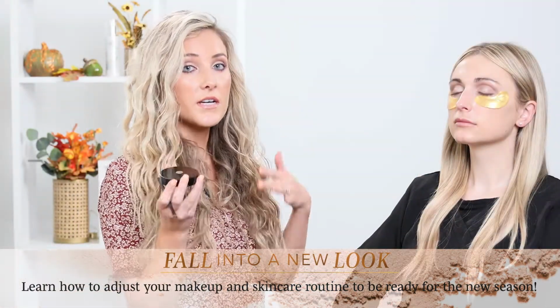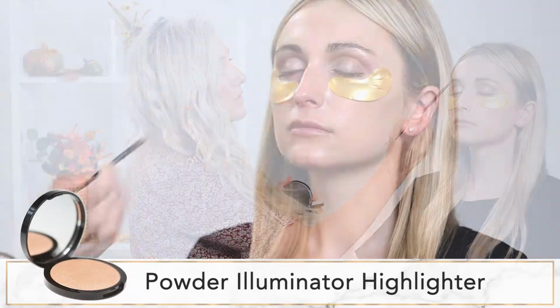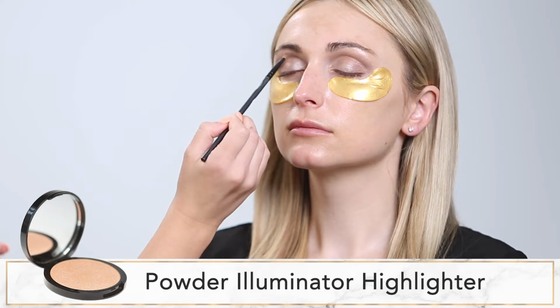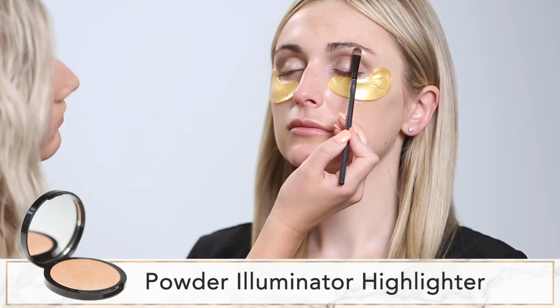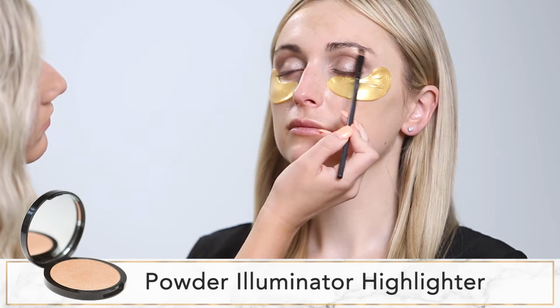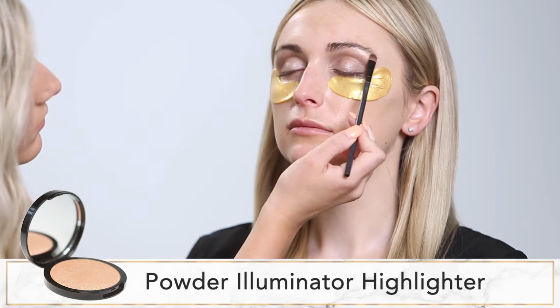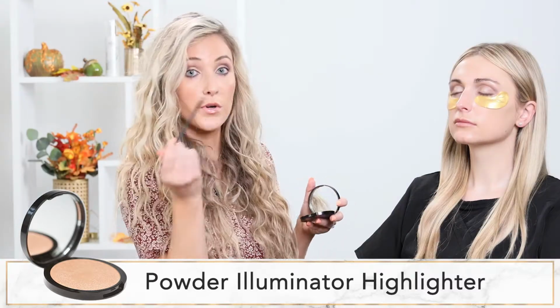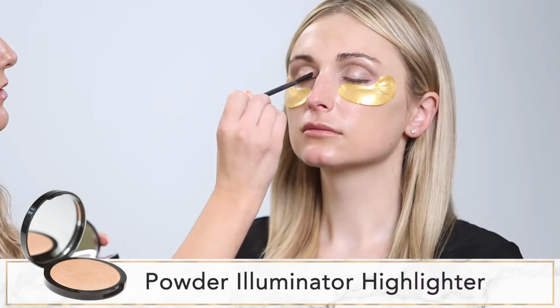Then to emphasize her brow bones, I'm going to put a little bit of Powder Illuminator, which is a highlighter, right under the eyebrow to really open up her eyes. I like putting this in the inner corner of the eyes as well.